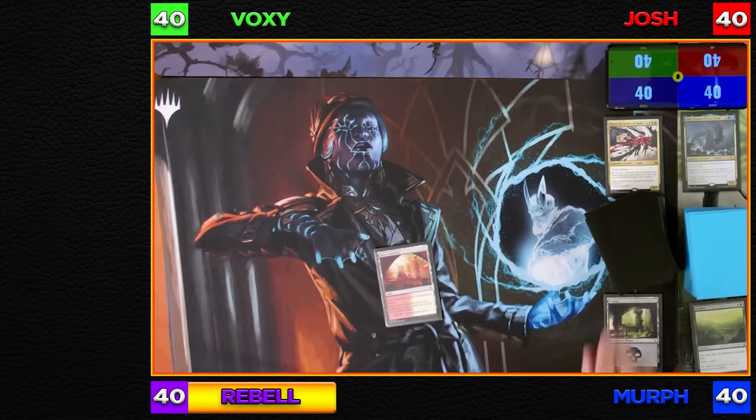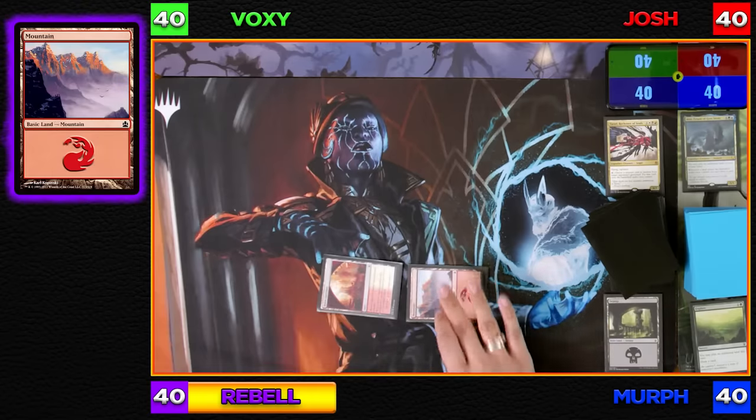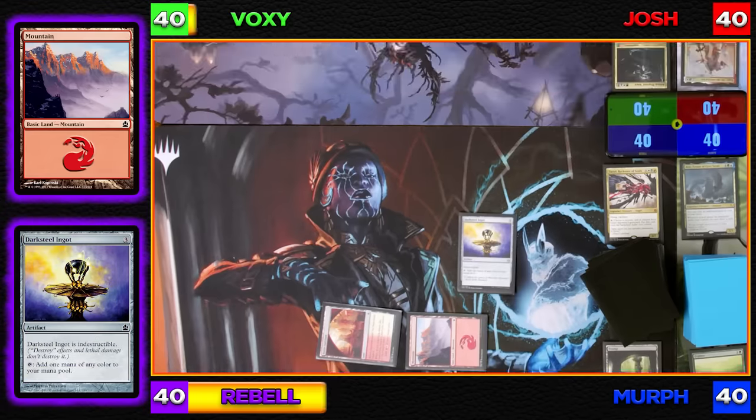Okay, untap, draw a card. I'll play this mountain, and then I'll tap 3 and play a Darksteel Ingot. All right, there's ramp. Yeah. All right. I will pass the turn.